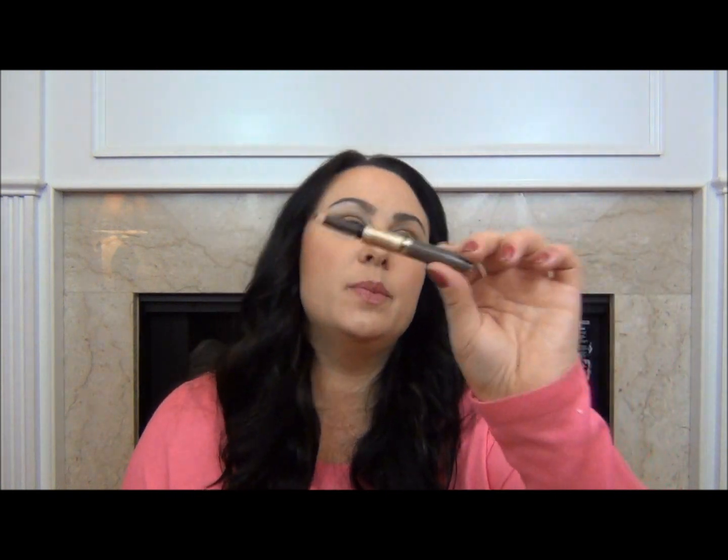All right, Brow Fantasy. This is amazing. It's the best brow pencil I've ever used. I've tried Anastasia before, and the reason why it's the best is it doesn't move. Because you put it on and it doesn't move. It could be 90-something degrees outside and you'd be sweaty and humid and sweating, and it's not gonna move.